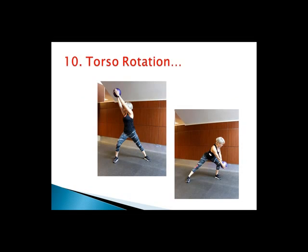Last but not least, we do need to integrate torso rotation into our movements. I'm demonstrating this variation of a wood chop to demonstrate that when we rotate through the thoracic spine, the hips maintain stability and the torso rotates. When we look at our anatomy of the spinal column, rotation happens at the thoracic spine, not the lumbar spine. Very often you'll see the hips rotating or twisting, but we need to keep them still.